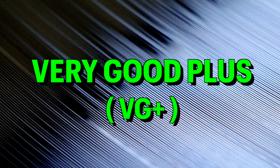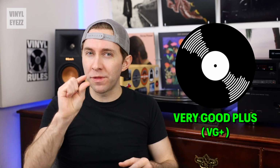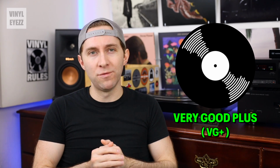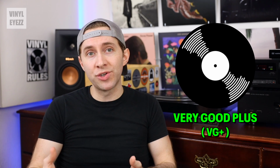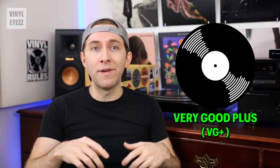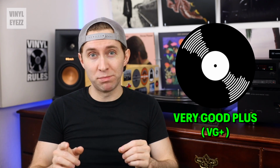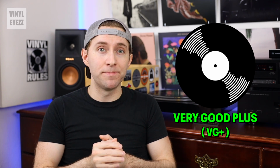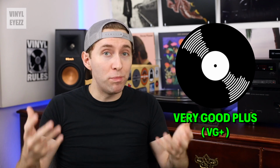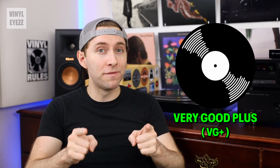All right, now moving further down, we have very good plus. So this is a record that, with the exception of a few minor things, would be near mint. Basically, these records show slight signs of wear. So light scuffs or scratches or even warps that don't affect the sound. They might also show minor signs of handling, light ring wear, slight discoloration of the album jacket, a minor seam split less than 1 inch long on the bottom of the jacket, and even a record whose jacket has a small cutout marking, also known as a hole punch record or a notched record or a remaindered record, just as long as the vinyl record itself is still in good condition.